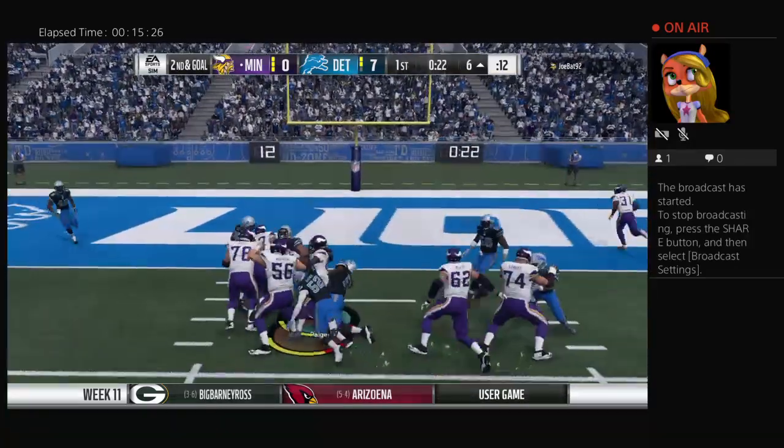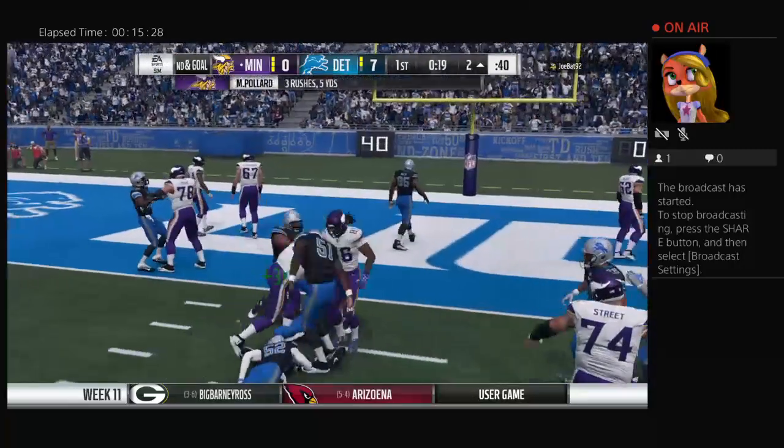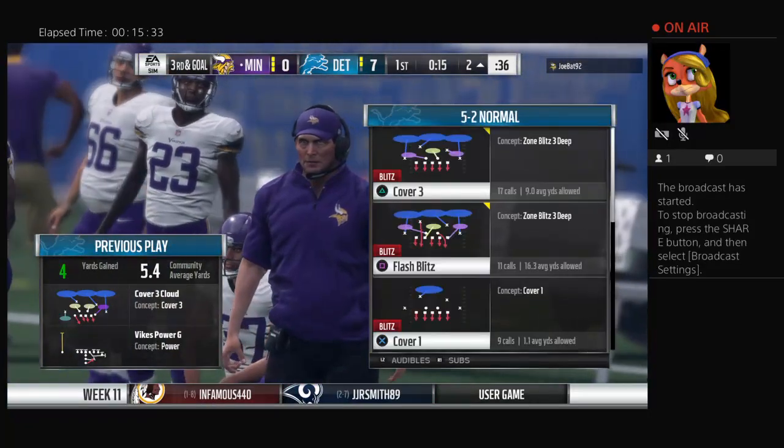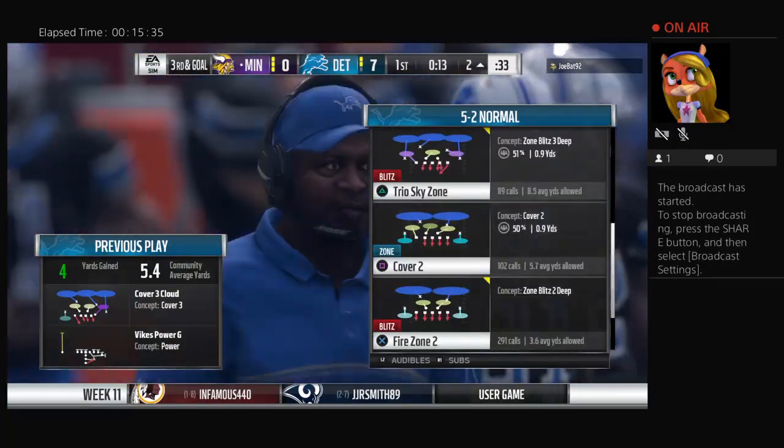Now a handoff looking right, and able to push his way forward here for a good little gain. Give him right around 4 on the carry. We'll see if they want to keep pounding here on 3rd and goal.